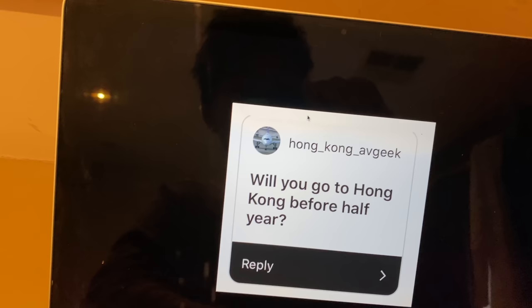Will you go to Hong Kong before half year? We're almost half year now. We're now in June, so no. Because Australia's not open to Hong Kong and Hong Kong's not open to Australia, it's a big pain travelling in between. As soon as borders reopen on both sides, I'll go.